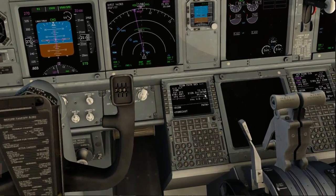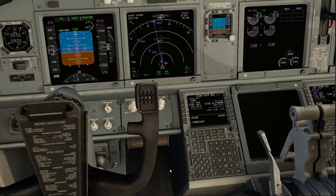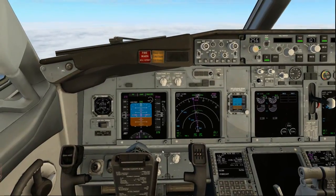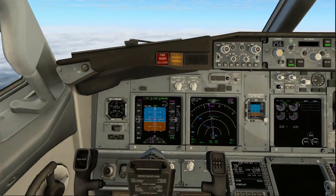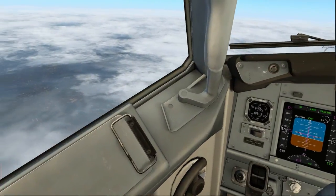Alright, and top of descent is still about 200 miles away. So in about 30 minutes we're going to be at the top of descent. That might change during the cruise phase, but it should be a 1 hour flight, so about 30 minutes to top of descent, and about 25 minutes to get into Boston.